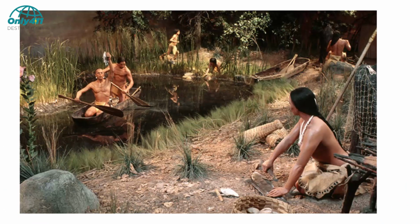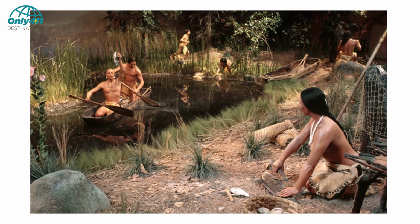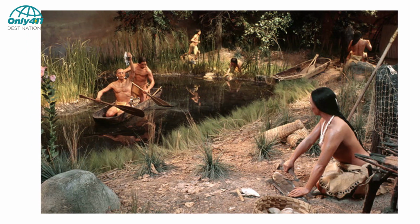In a simulated glacial crevice from 18,000 years ago, they can experience the creaking ice and winds as they discover more about the effects of the last ice age.